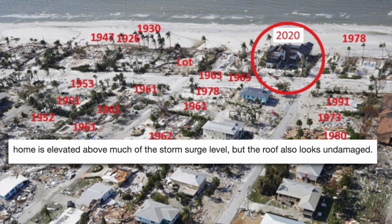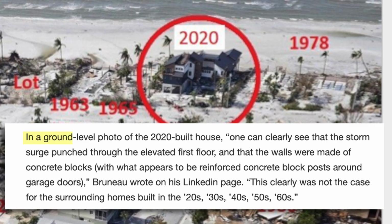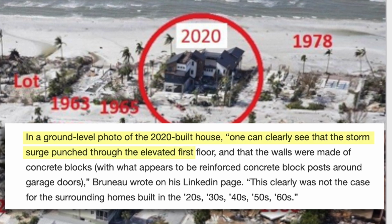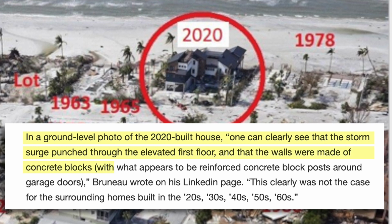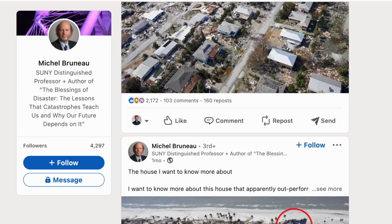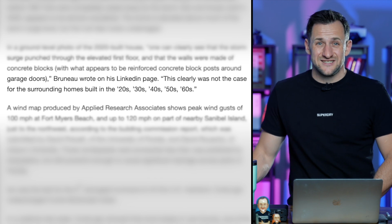The home is elevated above much of the storm surge level, but the roof also looked undamaged. In the ground level photo of the 2020 built house, one can clearly see that storm surge punched through the elevated first floor and that the walls were made of concrete blocks, with what appear to be reinforced concrete blocks posted around garage doors. Bruneau wrote on his LinkedIn page, "This clearly was not the case for the surrounding homes built in the 20s, 30s, 40s, 50s, and 60s."